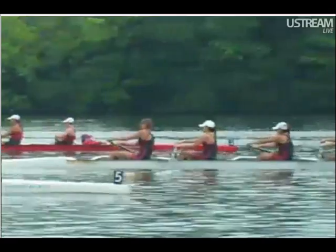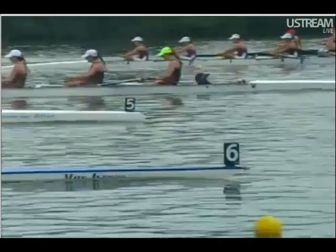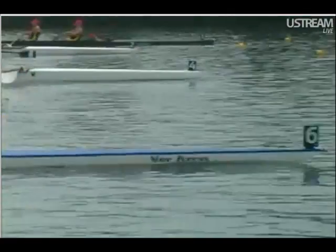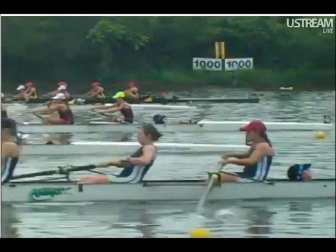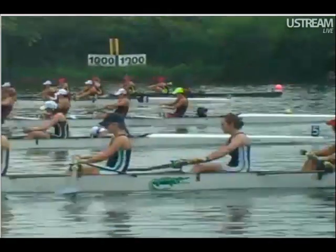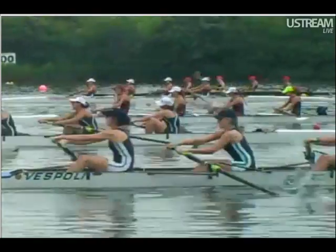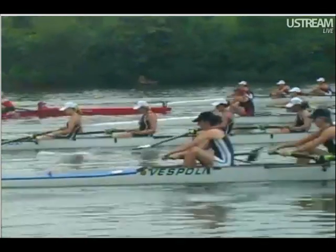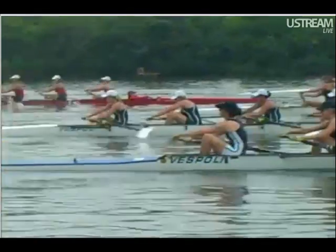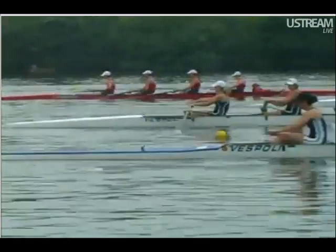Always close together in the middle of the race. It's at the end where you want to try to pull away. C final for the women's 4. The U.S. Rowing Youth National Championship Regatta here in Oak Ridge, Tennessee. Yeah, look at the faces of some of these rowers. You can see the exertion, the cheeks blowing out as they breathe, the grimaces of the pain as they throw every muscle in their body into the row.